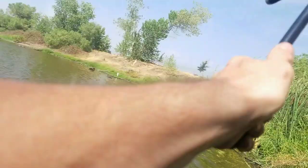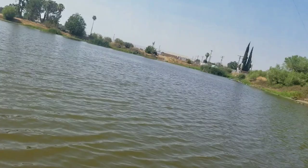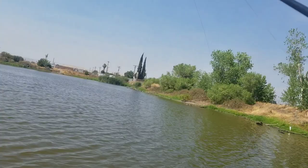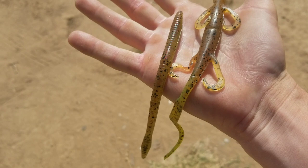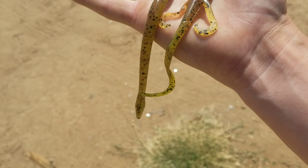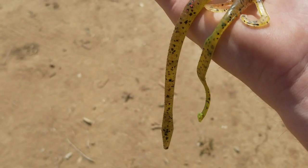Move around to where I think I know where some fish are. I just wanted to hang out in the shade right here because it is a warm one today. But just for the video's sake, we might just go get sunburnt and catch a couple bass on the Carolina rig. Seriously, those two right there are what I started off on the Carolina rig. Zoom lizard, magnum or regular, and a good old 7-inch trick worm. These are probably the colors too, next to watermelon red, that I used.